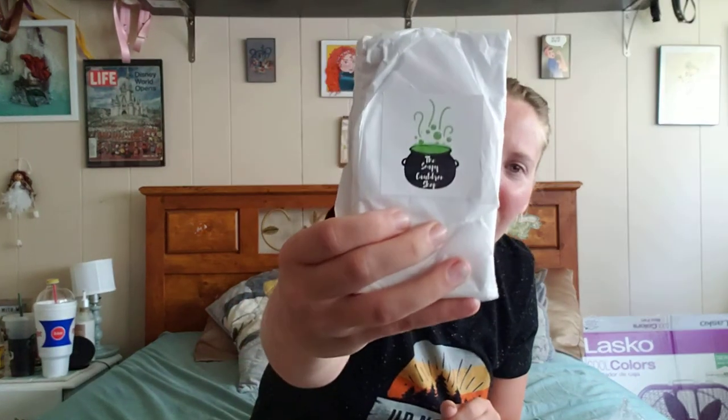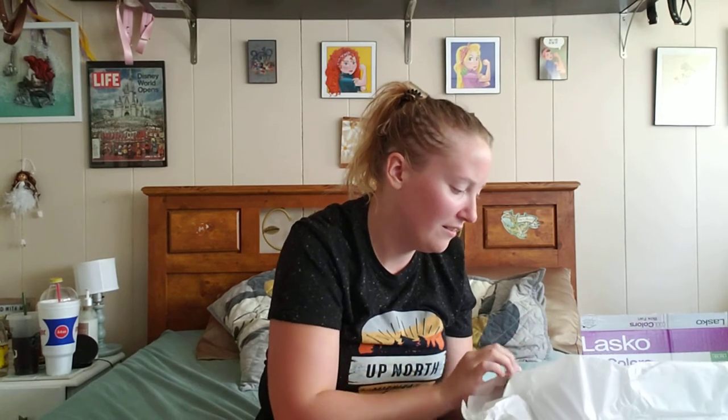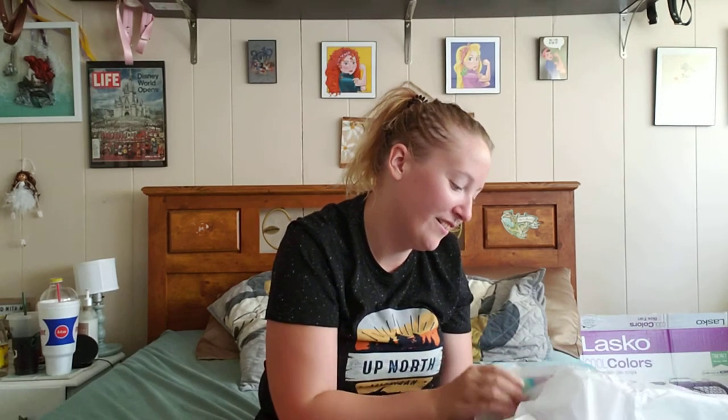Then something that says the Cauldron Shop. Oh, the Soapy Cauldron Shop. Fry soap. See if I can get this open. I love their sticker. I really do. Feeling all the spooky vibes lately. In case you didn't know, I love everything that has to do with witches. It's very sweet, candy scented. It's like a little gingerbread house. Very cool looking.